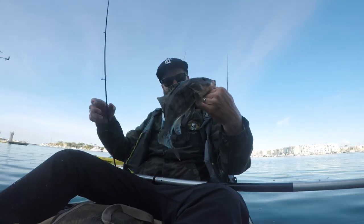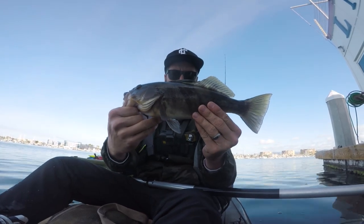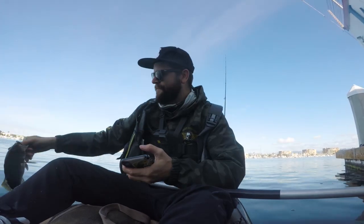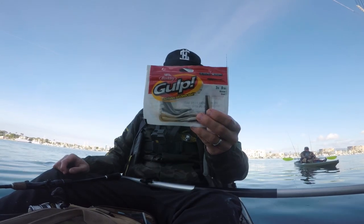All right, there we go. Yeah, not bad, man. Freaking poles in the water. All right, sweet, guys. Nice little sandy right here. Got that on the gulp minnow, drop shotting right here along the dock. That's one gulp minnow down. They look so real. All right, well, there's one decent sandy on the gulp minnow.